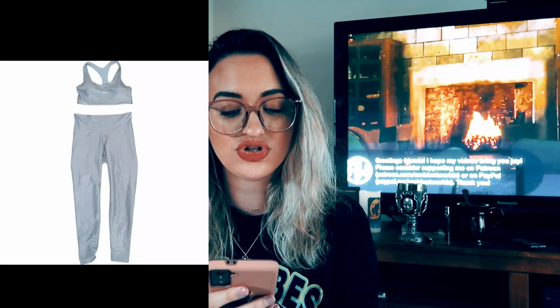The second item that sold was on February 2nd. This was an Old Navy silver high-waisted two-piece outfit. This was actually mine. I wanted to wear this for New Year's, but it didn't fit right, so I ended up selling it. I sold it for $20. Poshmark fee was $4. Shipping discount was $1.72. My net earnings were $14.28, which is actually, I think, breaking even, because I got the top for like $4 and the bottoms were like $5. So actually, I made a little bit of money on that.